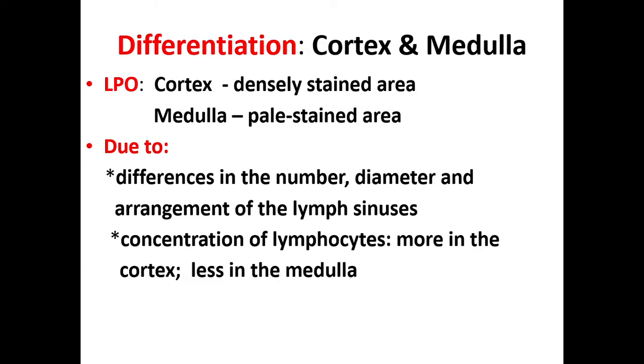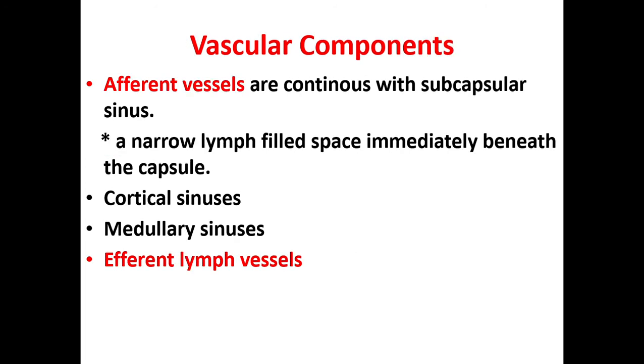So, differentiation between cortex and medulla. Using the low power objective, the cortex is the densely stained or darkly stained area, and the medulla is the pale stained area. Now, the staining capacity of the cortex and the medulla is due to differences in the number, diameter, and arrangement of the lymph sinuses and the concentration of lymphocytes, more in the cortex, less in the medulla. The vascular components of the lymph nodes are the afferent vessels and the efferent lymph vessels.